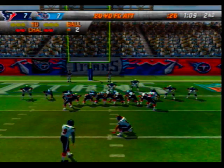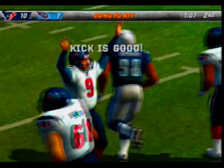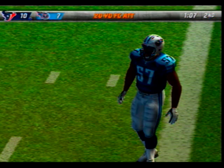Here we go. This will take the lead. Through the uprights and good. And give credit to the kicker there. It's nice to have a guy that can make your drive worth three, even if you don't get it into the end zone every time.